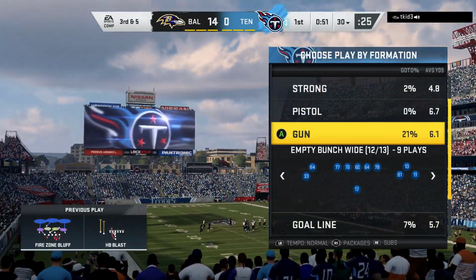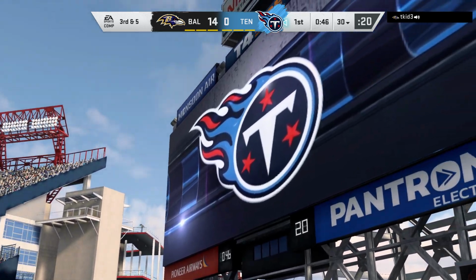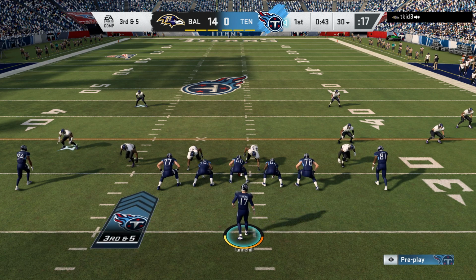So when you talk with GMs or putting together a team, a lot of them say we're going to build from the inside out, because if you control the line of scrimmage, you control the rest of the ball game. And that's what we're seeing here. They're actually playing in the offense's backfield, not necessarily just playing at the line of scrimmage.